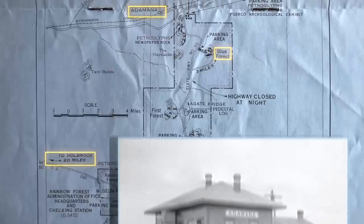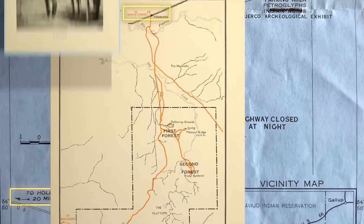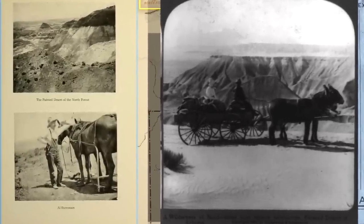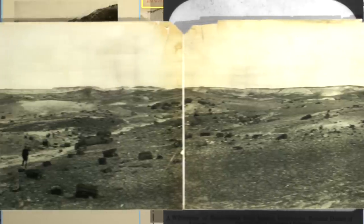Some of the original tourist trails were forged by Al Stevenson and James Donahue in the early 1900s. Stevenson owned the hotel in Adamana, and Donahue would give horse and wagon tours through the park. They'd pack a picnic lunch and head into the park, a trip that would take a couple hours. They'd eat their lunch at the natural bridge and continue on to the second forest.